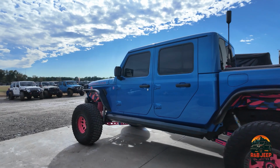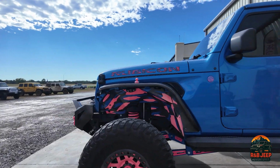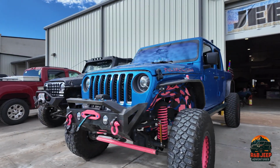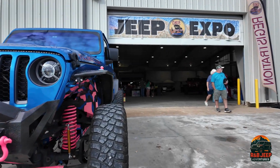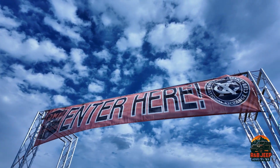Had to check out this pink and blue Jeep, because who has the balls to put a bunch of pink on their Jeep? I have a side-by-side with pink on it, but that's just me. Right outside the Jeep Expo. It was too sunny and nice to not be out there.